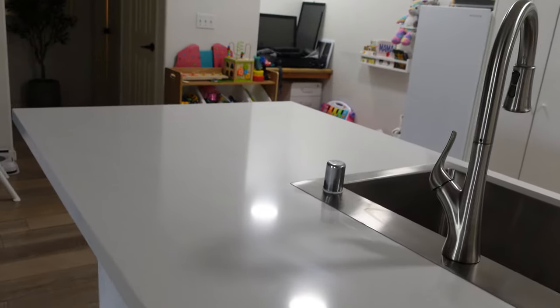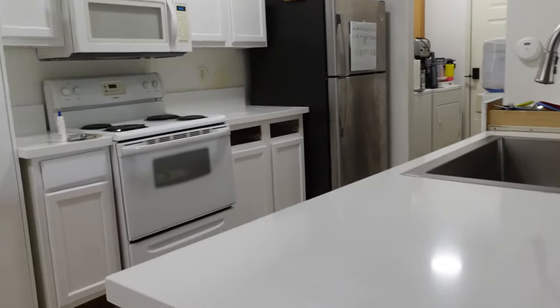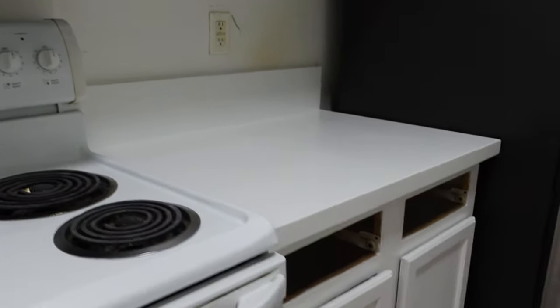The guys just finished working here, so I want to show you a little bit how it looks. We finally ordered this new countertop right here. It looks so much nicer. And we have this little overhang, so we can actually sit on the side and eat, put counter stools and stuff like that. And we got them matching on both sides, so we got everywhere matching.